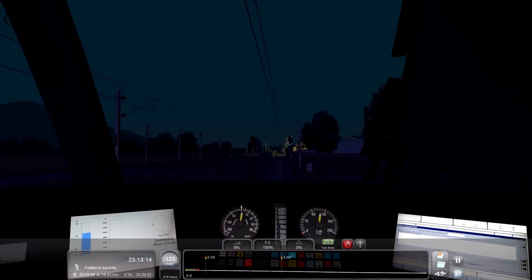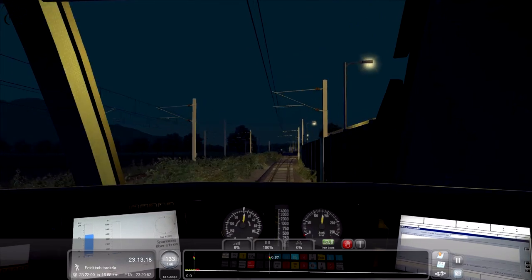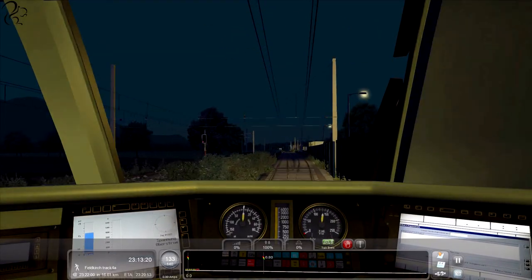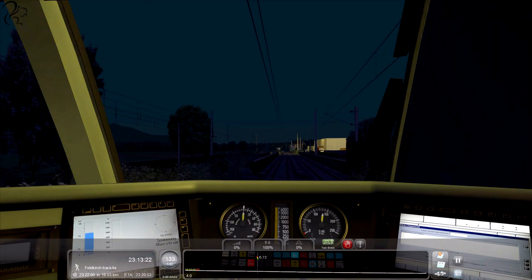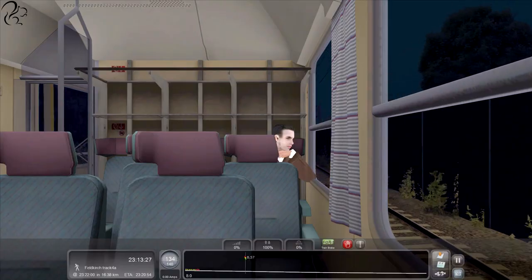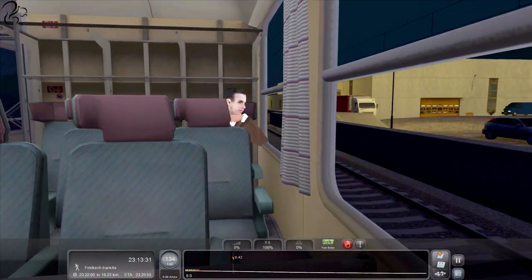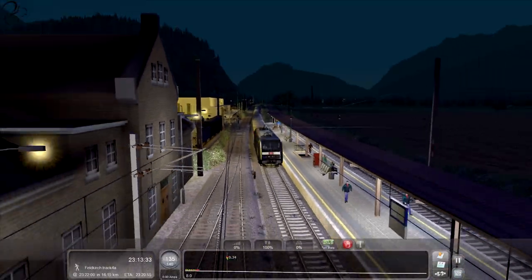I'm going to try and stay in cab for a bit, just to make sure there's no signals that I need to be aware of, and we are about to go down a slope, so I'm going to back off on the throttle. I'm pretty certain the momentum of this thing is going to carry us through. What's it like inside? It's him again! And her again! A bit of variety wouldn't go amiss.